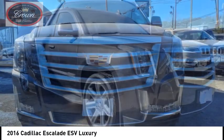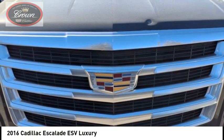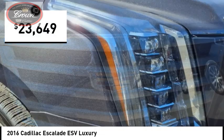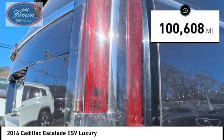Classy and powerful, it looks great for a night on the town or can haul everything needed for a weekend getaway and is priced below $25,000. This vehicle has less than 105,000 miles.